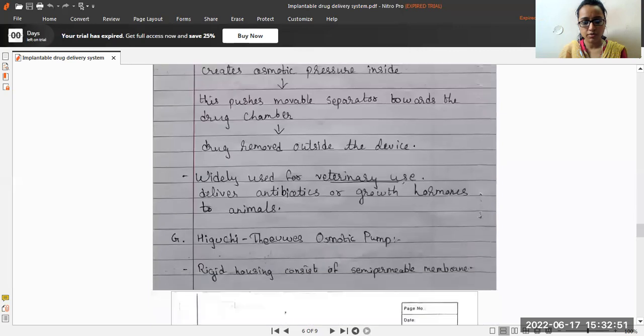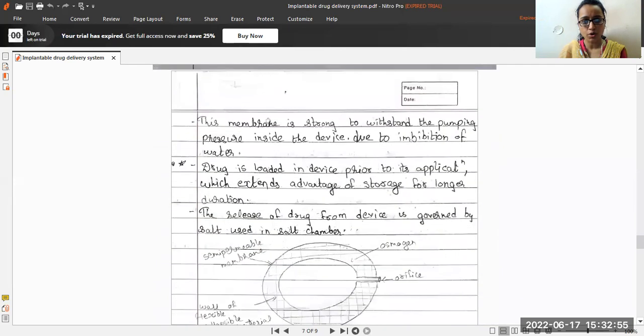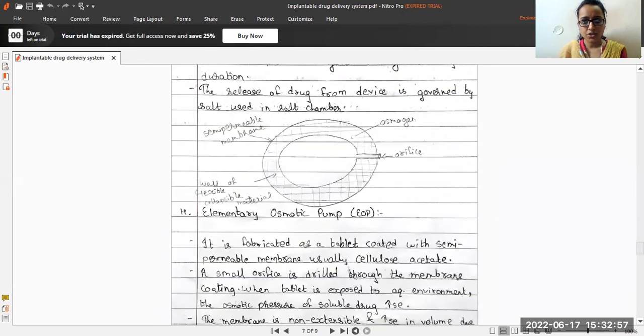The entire procedure is given. Next, we will talk about Higuchi Theeuwes osmotic pump. As shown in the diagram, it's the same. It is a semi-permeable membrane. There is an orifice. Osmogen is present. The wall is flexible, collapsible material. So, similarly, the water will be absorbed through the semi-permeable membrane. It will create a pressure, and by creating a push, the drug will be released through the orifice.